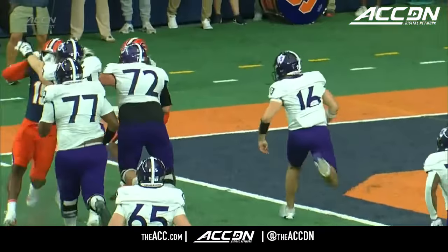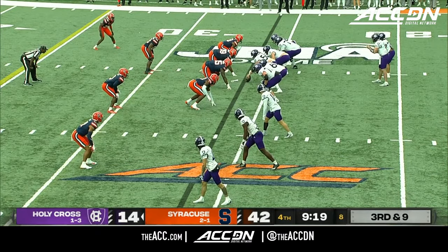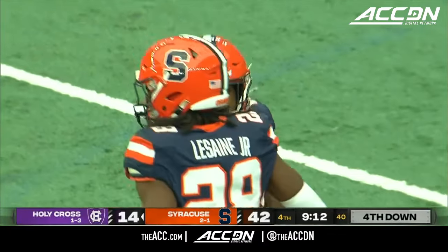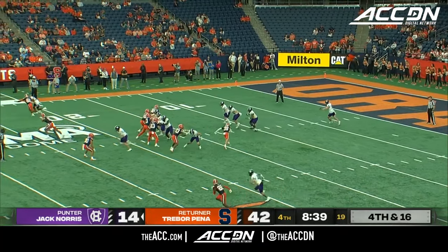Pazanski trying to stop it. Holy Cross has missed their last 7 third down opportunities. Pazanski flushed out, and he's dropped. King Joseph Edwards with his 2nd sack.